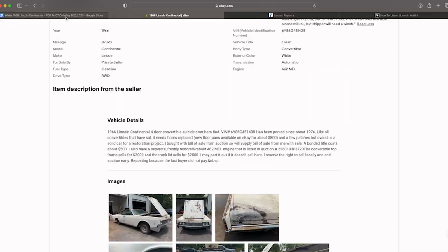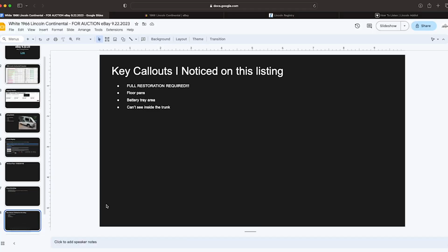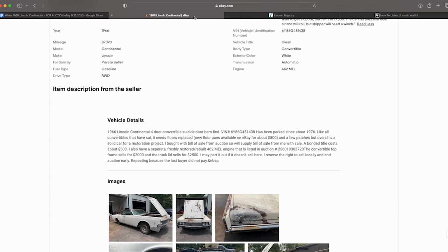So if we look back here at some of the things I noticed, bottom line is there's going to be a full restoration needed. The floor pans are shot. The battery tray area we need to look at. We can't see inside the trunk. Okay, so let's look at this second photo. What do we glean from it?